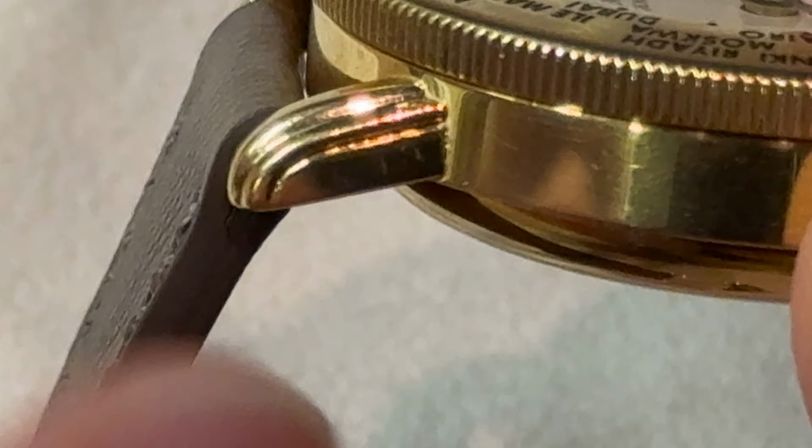The chronograph we have here is a Lemania base. I'm not sure which one from the pusher feel. I would say probably the cam base type, but I might be wrong. This could be the 2310 base. Got a soft push.